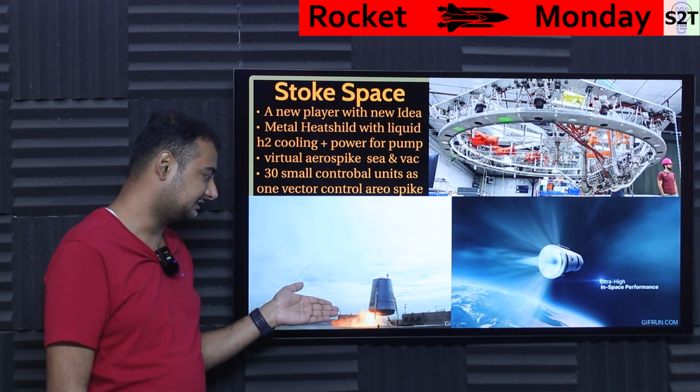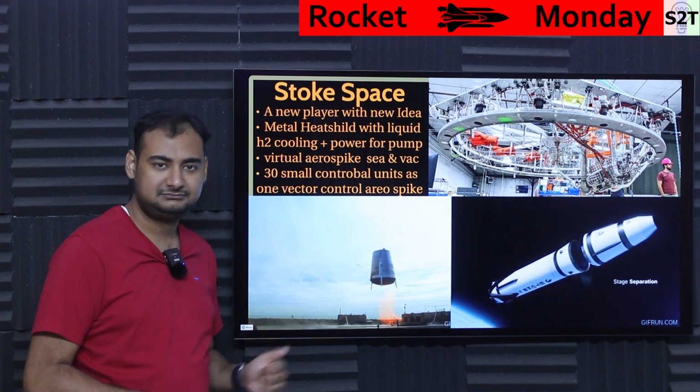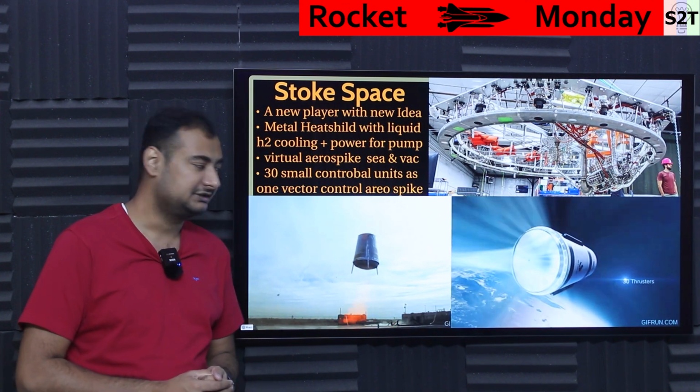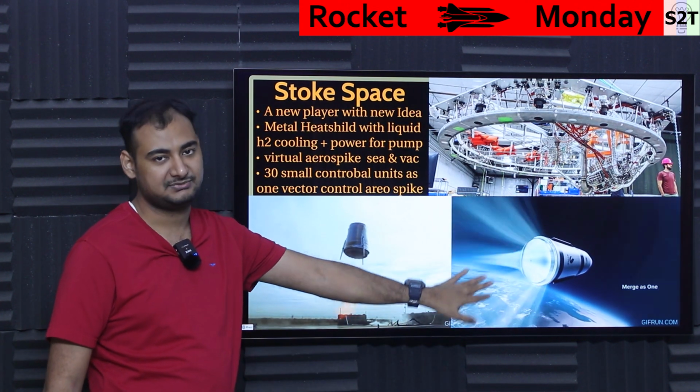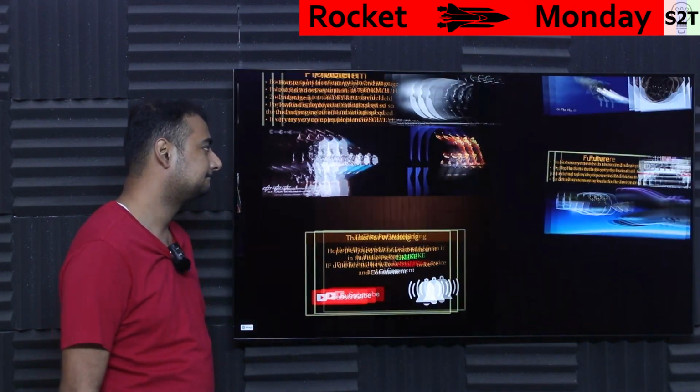They have already done this testing just to figure out whether they can actually throttle fast enough. Yes, they can. So that's a good test. Let's see for their system. And it will be interesting to see what actually happens when they launch this puppy in space.